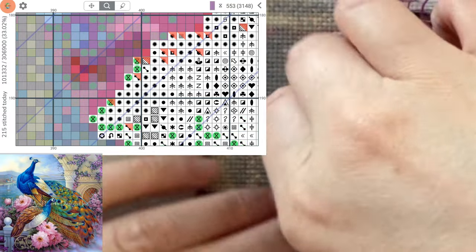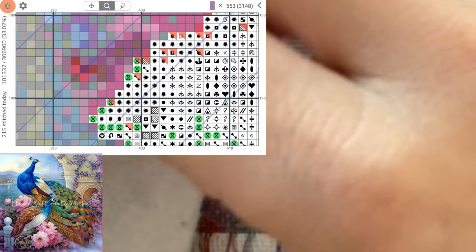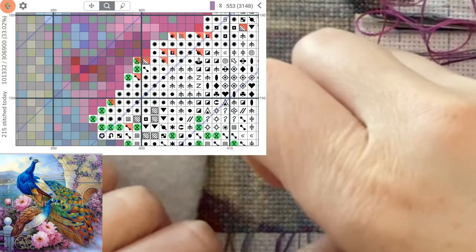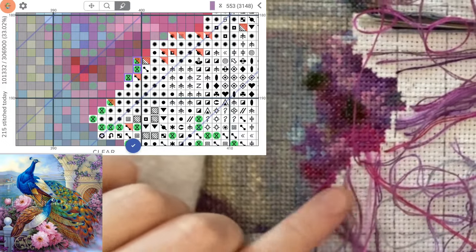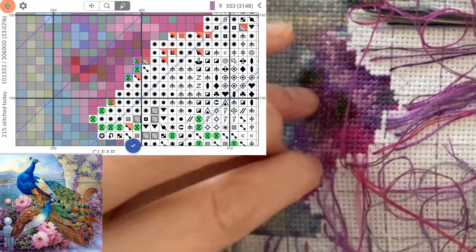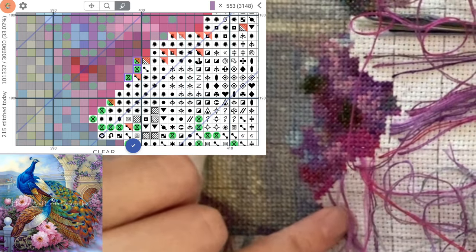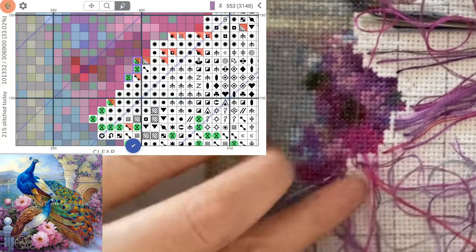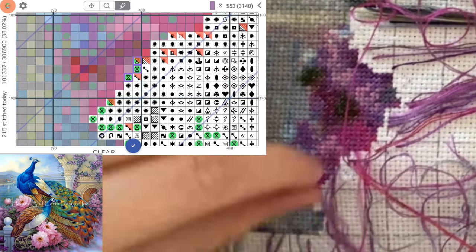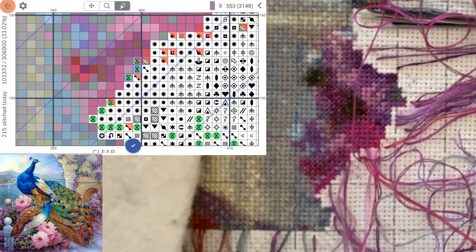Okay, now back to this. So, yeah, here we go. This is what I should have done. I suddenly realized my stitching was not matching the pattern, which usually means I have messed up somewhere. Okay, back on track now. I guess I was talking too much and got distracted.